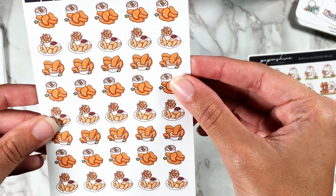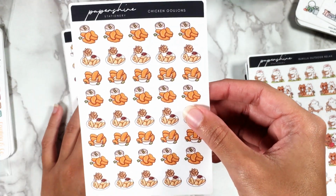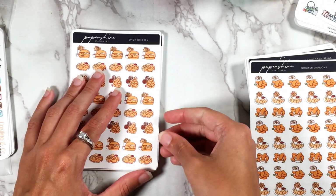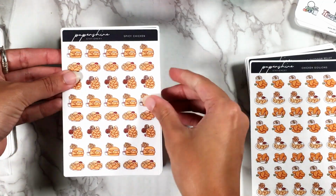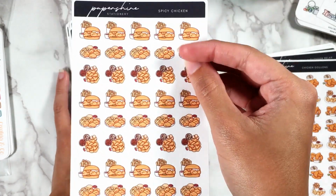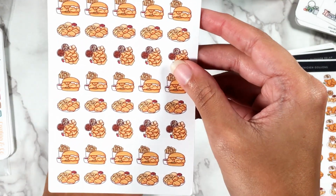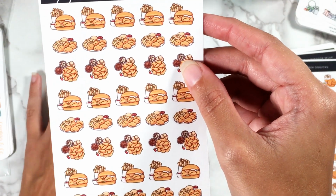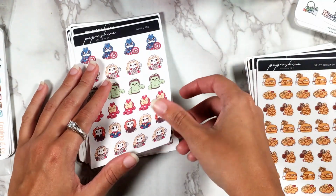tenders, and I'm obsessed with chicken tenders too. Any form of fried chicken I am now obsessed with in my adult life. Was not as a kid, but now I am. And of course I had to get the chicken sandwiches too, because I am a big fan of Popeye's chicken sandwiches. That's the one thing I love more than anything. It's a good old Popeye's chicken sandwich. And I can use these to mark nuggets from McDonald's, because I do get those sometimes too.